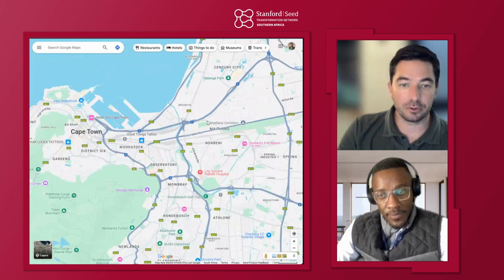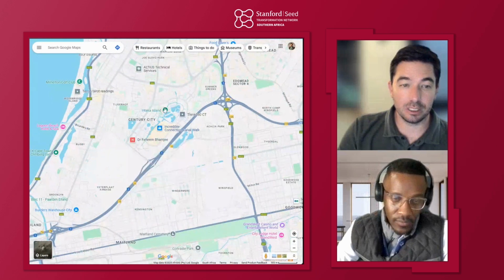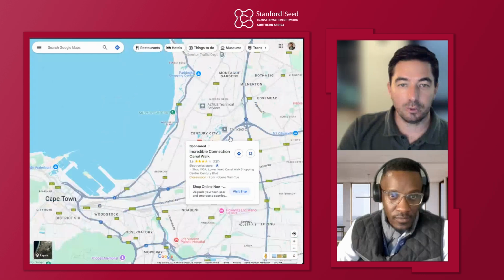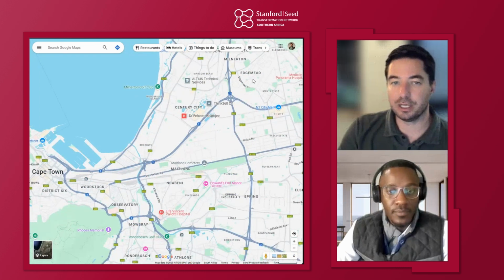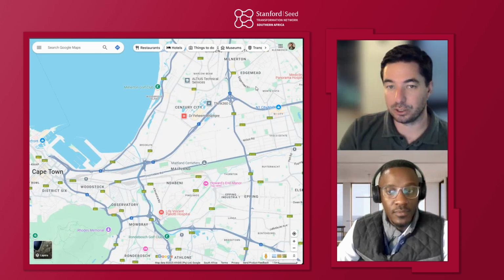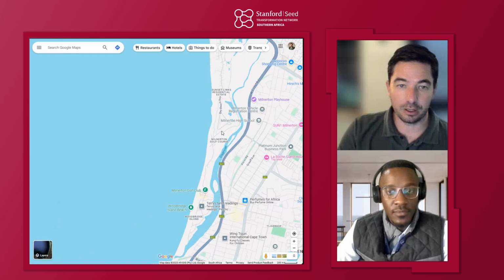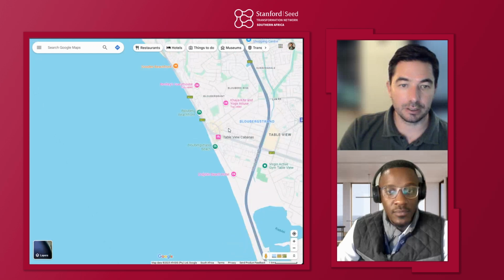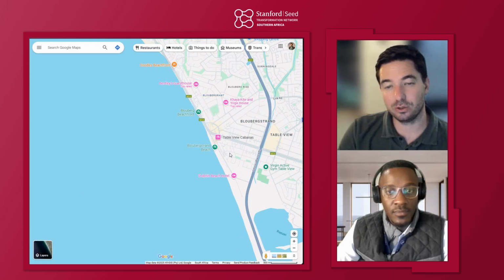And then if you're going out closer to Century City, I would stay inside of the Century City compound or in the area around. You can stay close by to it, but I wouldn't venture too far into Edgemead or Bothasig as these areas are just very residential. So it's going to be a bit odd staying there. You won't be able to do much at night and there's not a lot of restaurants or other things to go to. If you want to be more in this part of town, then going to Bloubergstrand over here is quite nice. It's built more for residential and day tourism. It's not really a night tourist space.